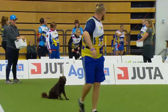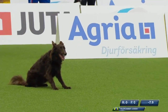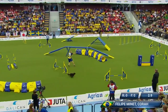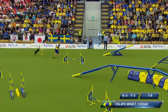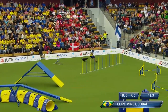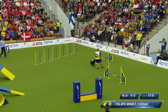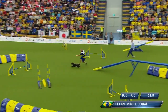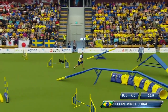Great looking dog. And now Brown Moody getting ready at the start line. This is from Brazil, Cora and Felipe Minet. Nice seesaw. Perfect weave entry. Get around those weaves. Very smooth line. He's going for the right side. It's a running. It's a perfect 13. Wow.